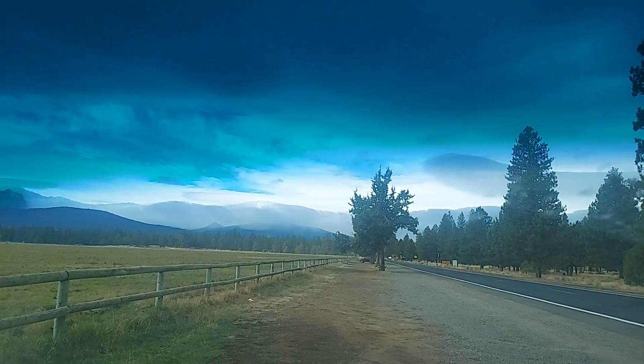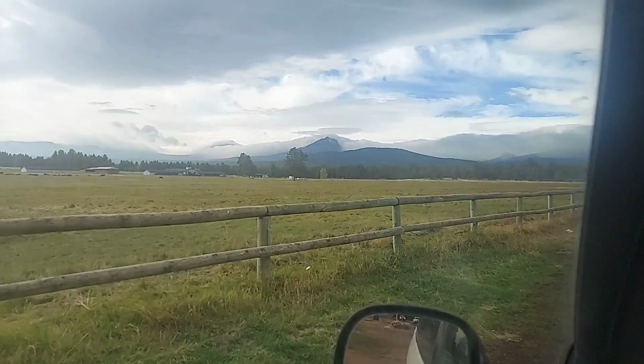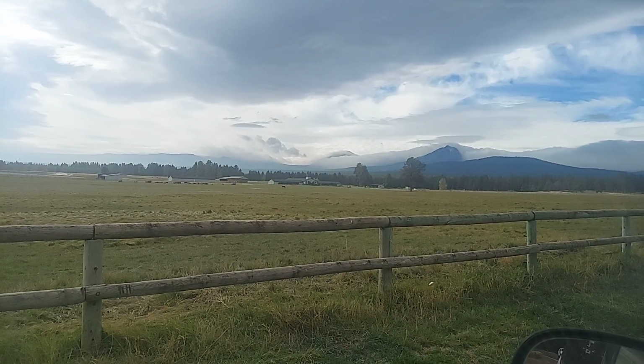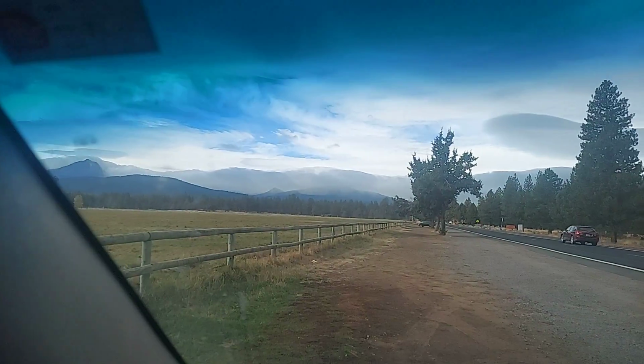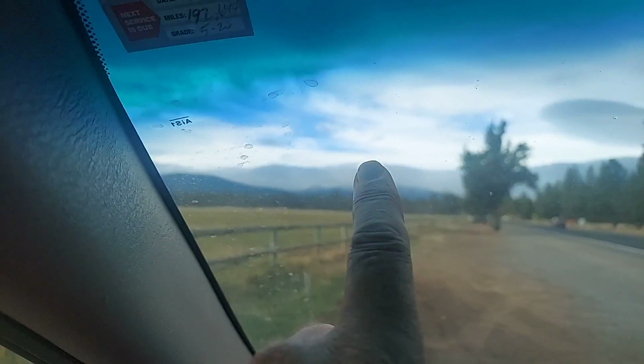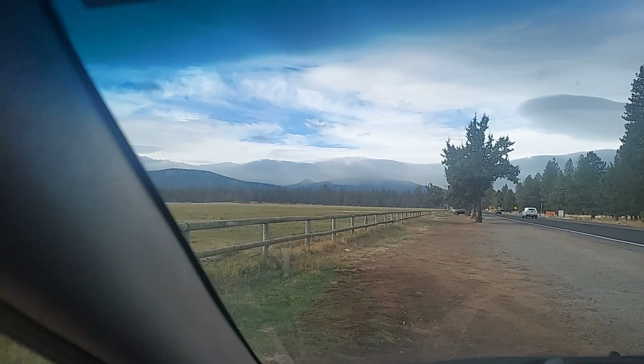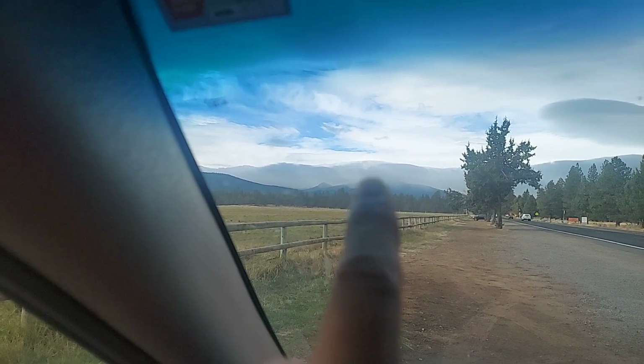Okay, we've got the first storm of the season coming in. So I'm going to go out camping, and the weather's supposed to come in now. I'm going to flip the camera around so you can see the mountains over there. They're getting kind of socked in. That mountain right there, that's kind of where I'm going, and it looks like I can see some cloud right there.